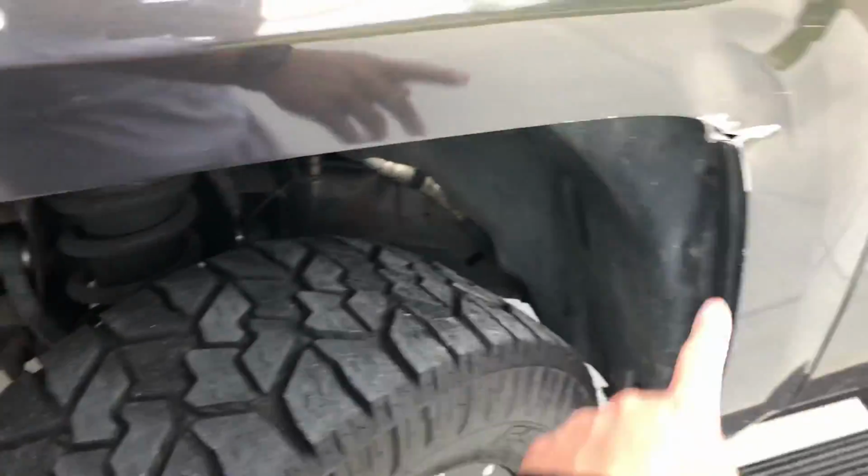So look at the paint. Obviously, it's a work truck. It's not going to be perfect. You know, things like that. But what is that?